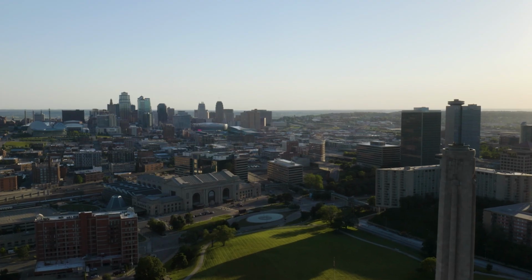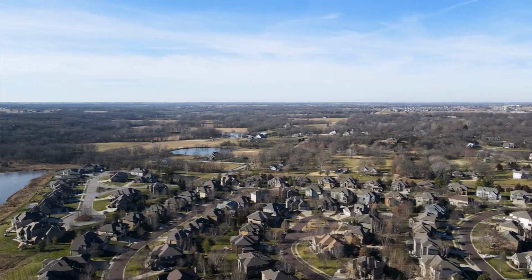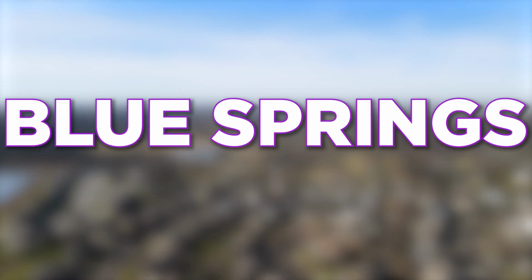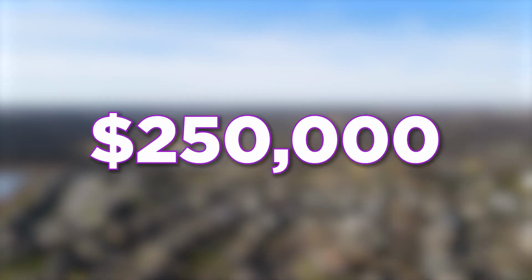Now, Jackson County is where we'll start. It's the 3rd most densely populated county in the state of Missouri, and where you'll find downtown Kansas City, the Crossroads, and the Country Club Plaza, as well as some suburbs like Lee's Summit and Blue Springs. The year-to-date median house price hovers around $250,000. That's right, there were just under 5,000 homes sold in Jackson County over the past year for under $250,000.